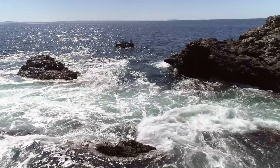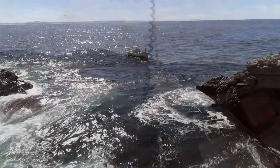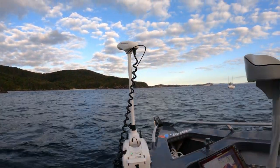We just parked up here for a moment, got a bit of a burley trail going. It's been going for about 20 minutes. We're on that tide change, trying to find another cobia. If we don't, we're here for a couple of days. We're going to get out again tomorrow and have a look around.